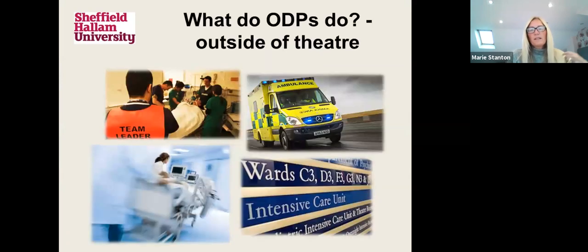Now, you don't just find ODPs in theatre, you will find ODPs in A&E, looking after patients that have been brought in via ambulance and by paramedics. So this is another time that you work with those different multi-professionals.